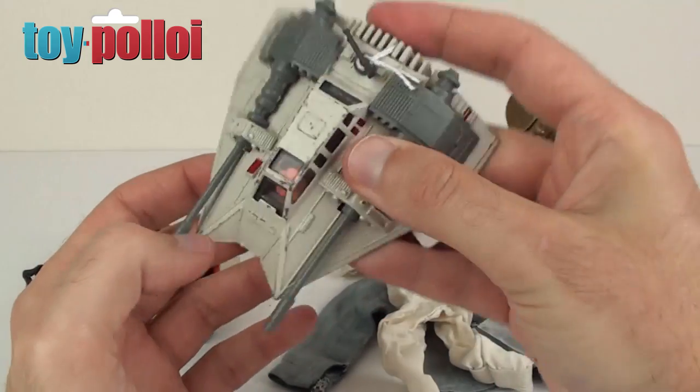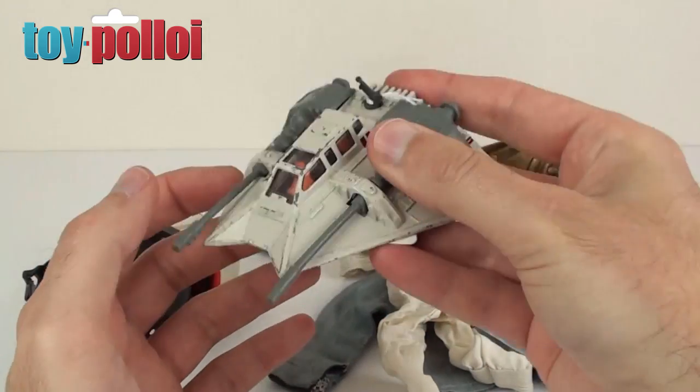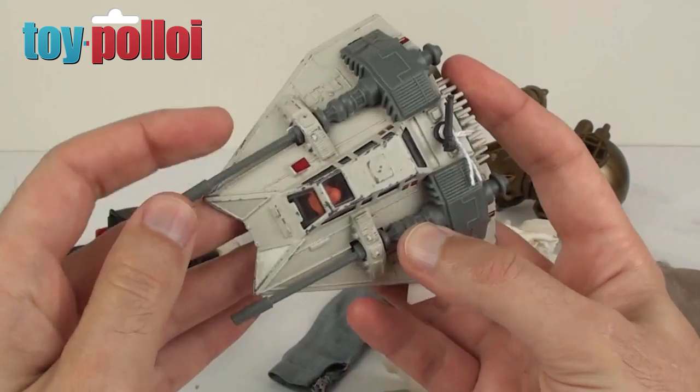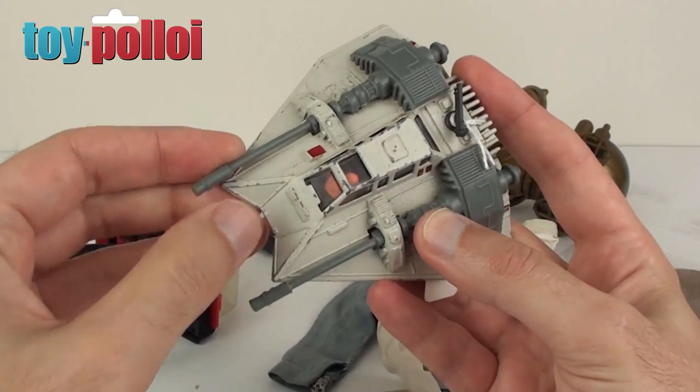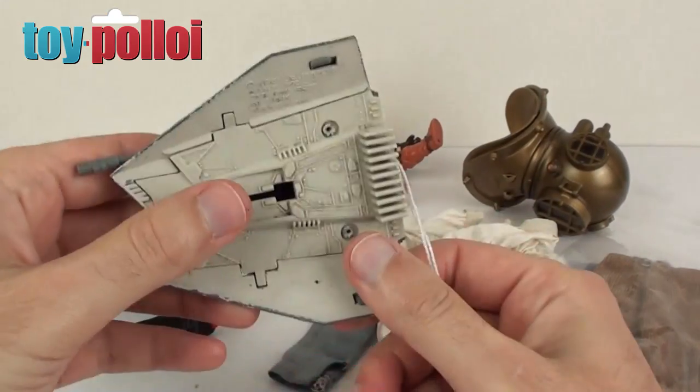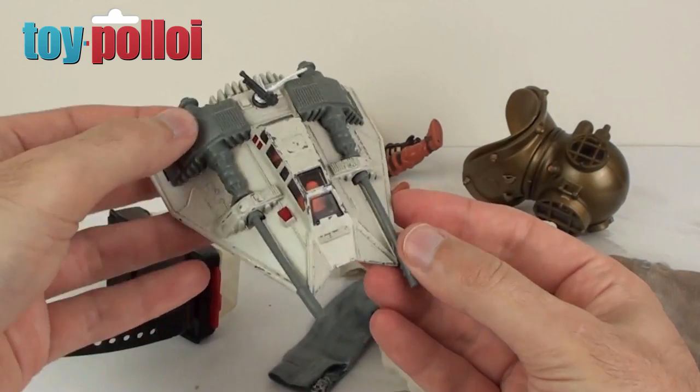Actually, I can just see that the little figure's loose inside there. How on earth has that happened? Well, there's something for me to fix. But no, none of the guns have been chewed, which is unusual. Quite often these are just chewed or bent and broken. I just have the little rear gun as well, so that's quite nice. So for £7, absolute bargain.